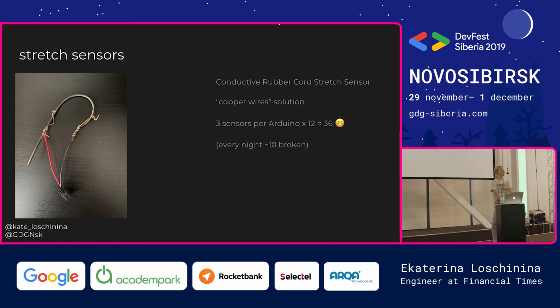Stretch sensors, yeah. A stretch sensor is just a conductive rubber core stretch sensor. So this is this rubber thing that you can see in between the copper wires. When you stretch it, it changes the resistance. It's as simple as that.